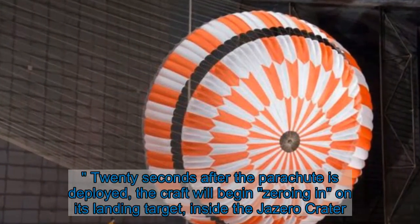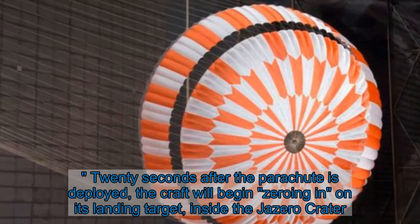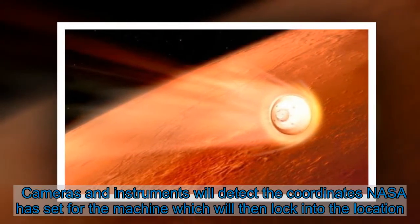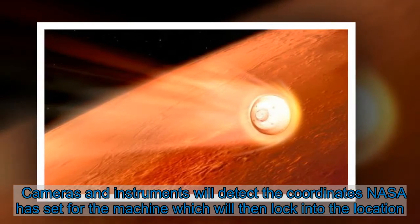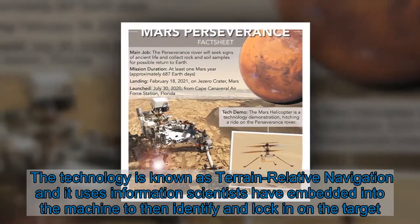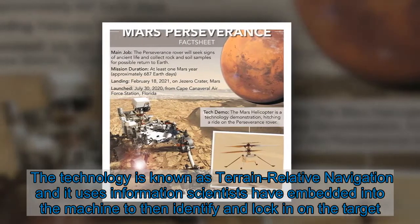Seconds after the parachute is deployed, the craft will begin zeroing in on its landing target, inside the Jezero crater. Cameras and instruments will detect the coordinates NASA has set for the machine, which will then lock into the location. The technology is known as terrain relative navigation, and it uses information scientists have embedded into the machine to then identify and lock in on the target.